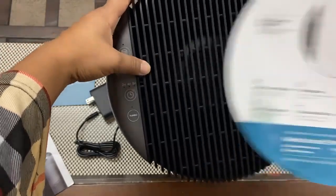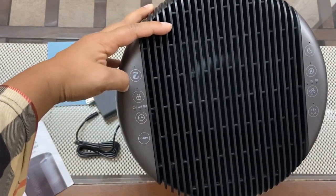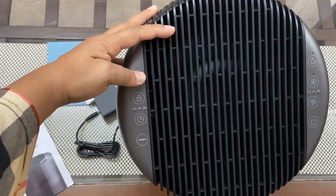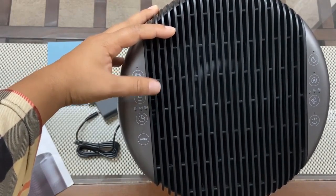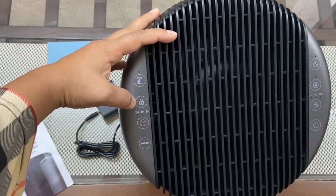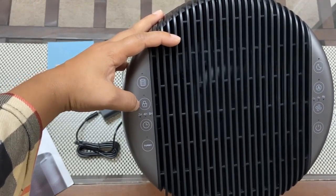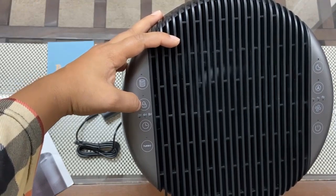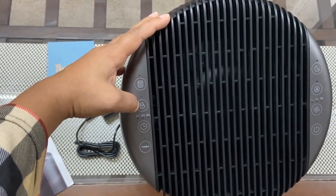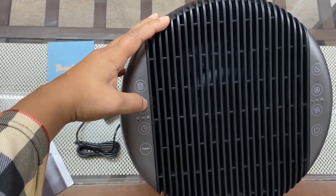If we have to reset this filter in case the filter is full, then we can hold this button and long press like 5 seconds to reset the filter change reminder. And here is the child lock button, which if we press for like 3 seconds, locks or unlocks the buttons. Which is really safe for who has kids at home. Like I have toddlers, so they always try to press this button. So it's really safe for a kids' house.